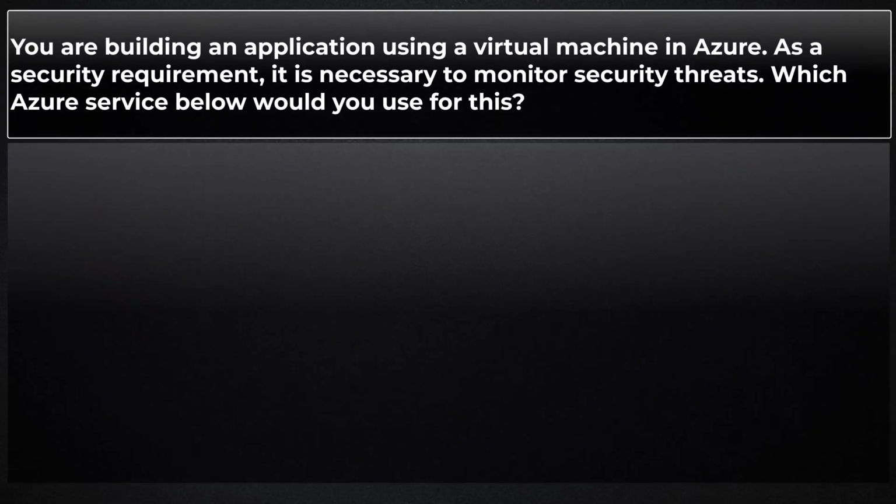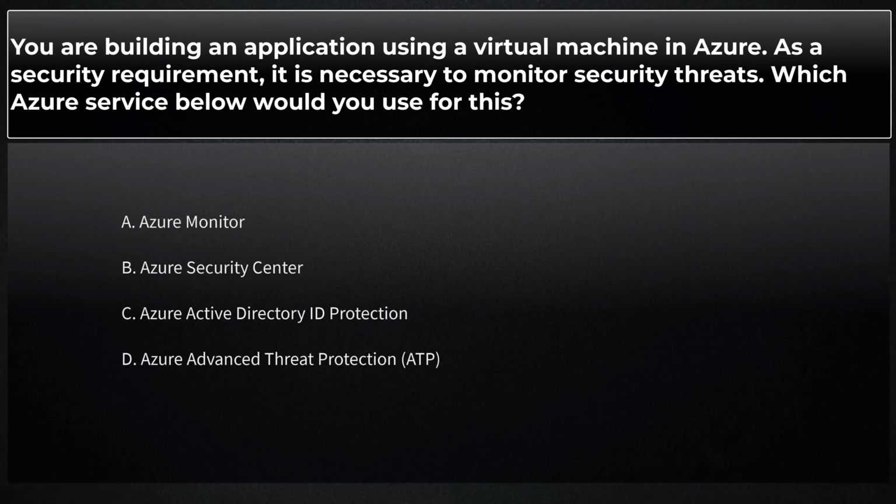The next question is: you are building an application using a virtual machine in Azure. As a security requirement, it is necessary to monitor security threats. Which Azure service below would you use for this? Option A: Azure Monitor. Option B: Azure Security Center. Option C: Azure Active Directory ID Protection. Option D: Azure Advanced Threat Protection.